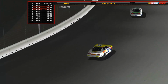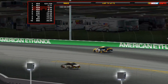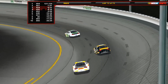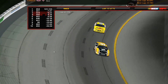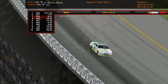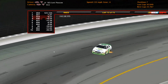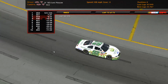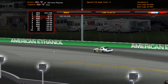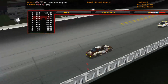And there's Cal Farrell up here trying to get to him. Here he is. He is way ahead of James Ellison. Ellison's all the way back in turn 2 while Farrell was on the backstretch. That's a big lead, and look at this! Levi Pasco has taken the lead from Cal Farrell. This looked like it might have been an easy win for Farrell, but these guys played and rolled the dice and somehow have gotten the lead from Cal Farrell.